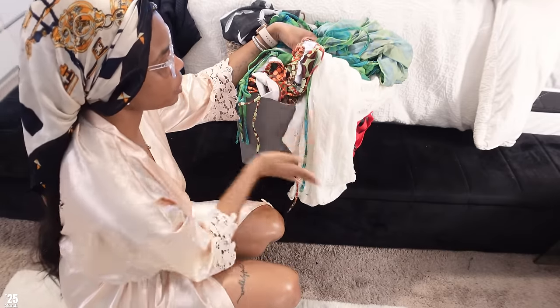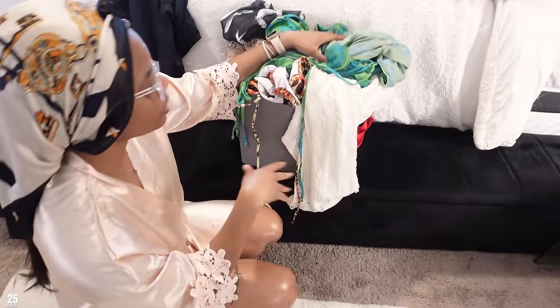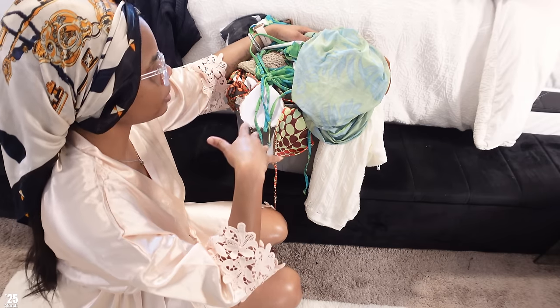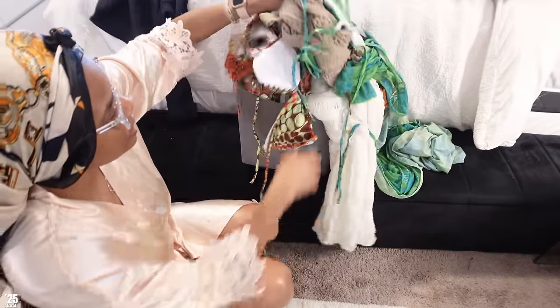I'm going to put cover-ups in one little bin and then swimsuits in one, just so I can go through them. So we're going to get the Tron. I'm going to try all these on and then I'll show y'all which ones I'm going to keep that I can fit in there, and which I can't fit anymore. So we're going to go through all of these. I have a ton.